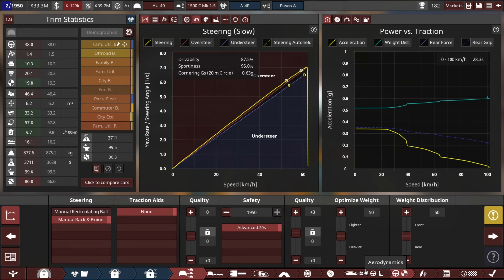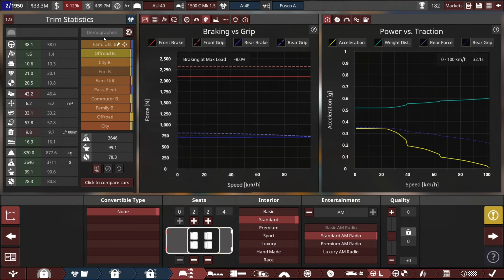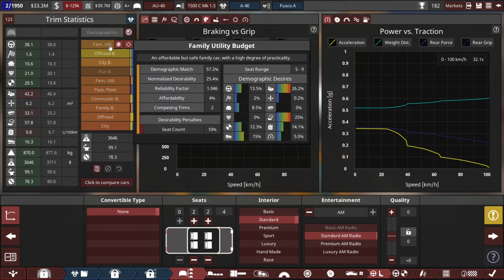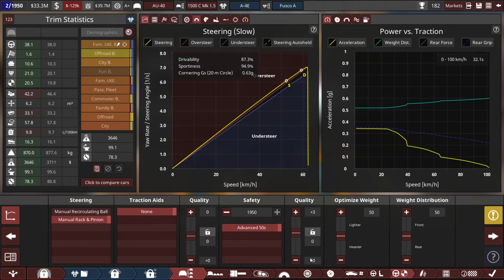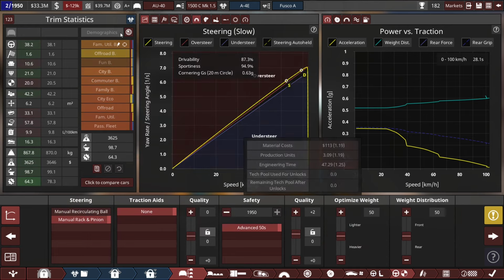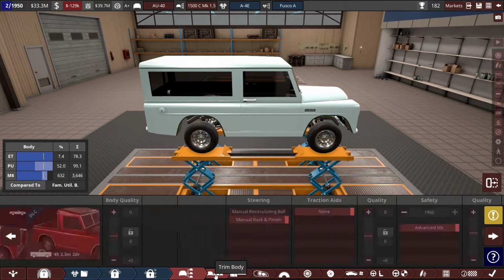It's barely enough. Maybe if I take out the speed. Oh, if I take out the speed, it does match, but then I get hit with the seat count penalty. And now it's still bad safety. Alright, looks like we'll have to improvise.